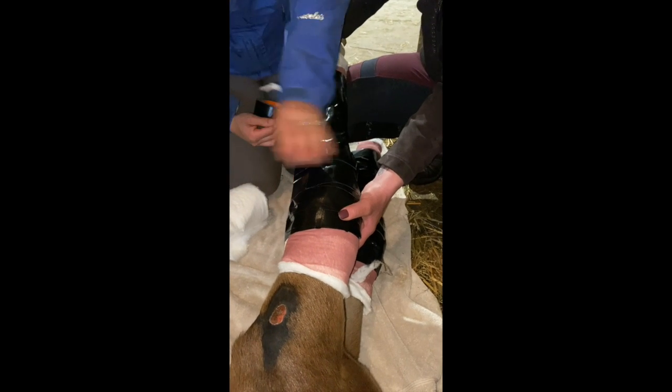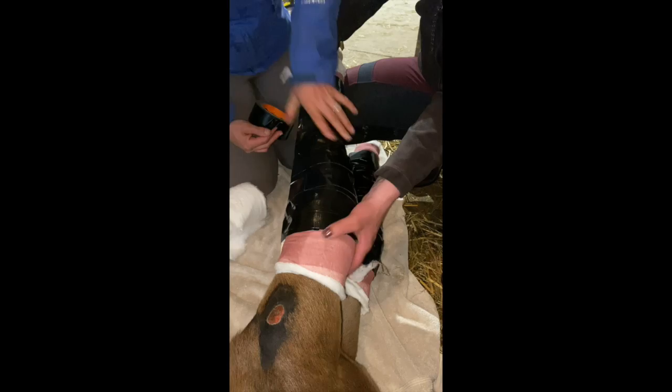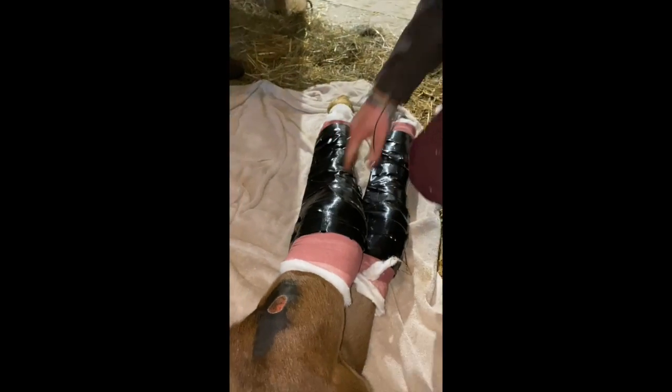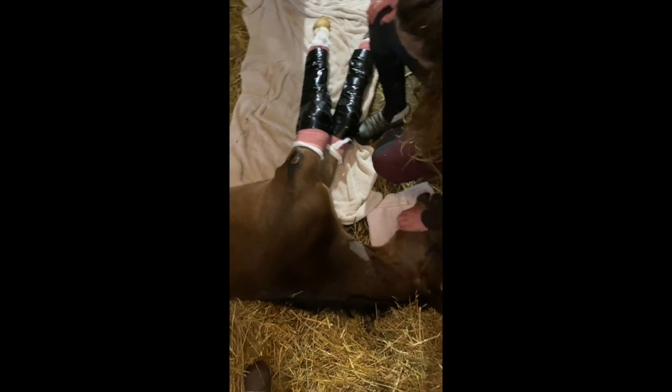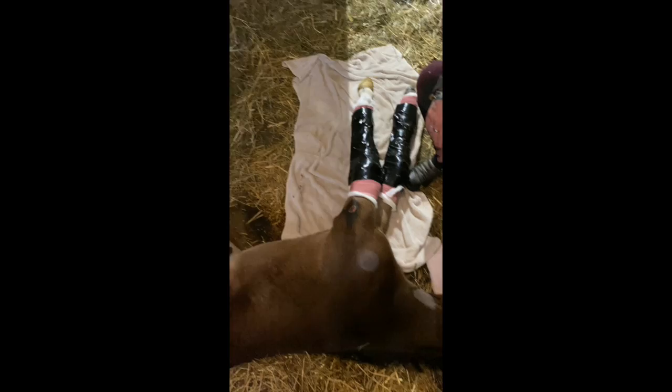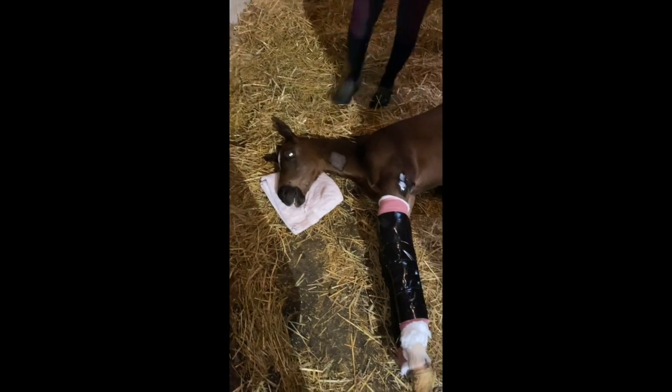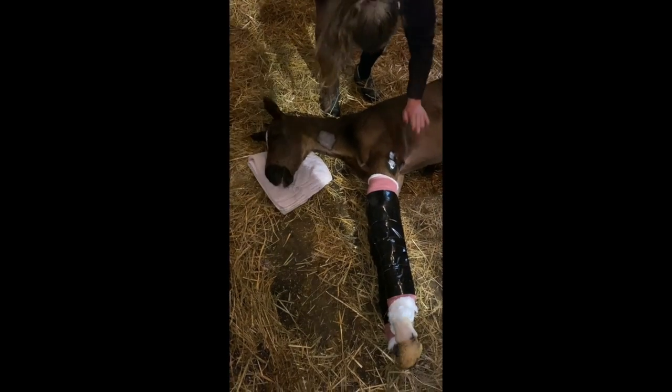And once he has both of his splints on, then we can cover all his wounds with SSD cream and start to get him up. You could tell he's still pretty sleepy here, and now you can see all the wounds are covered with SSD. That's probably the part that he likes the least, so we make sure to do it when he's down and sleepy. He would probably lay there and sleep for quite a while.